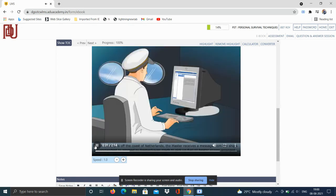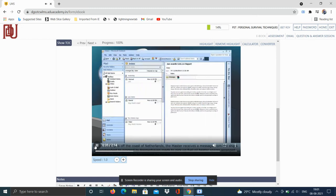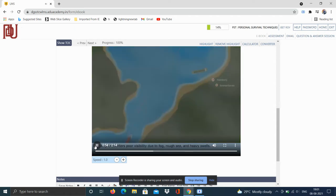When the ship is off the coast of Netherlands, the master receives a message from the ship's superintendent to proceed to Bremerhaven Roads to pick up fuel oil heater spares arranged through the local agents to be supplied by launch. He takes a detour and enters the German Bight TSS to approach Bremerhaven. The ship encounters poor visibility due to fog, rough sea and heavy swells.